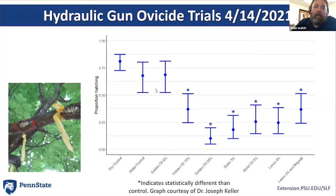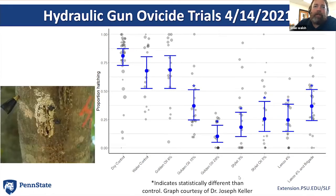And you can see that at the lower standard oil rates, the golden oil was no better. We did a little bit better with our paraffinic based oils, and it was pretty good. But again, what does that mean when you look at the individual egg masses? There was plenty of egg masses that had 100% hatch, and plenty of them that had 0. So it's a lot of inconsistency.